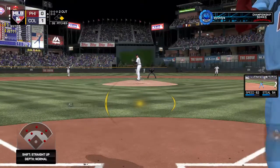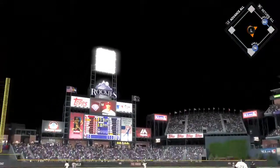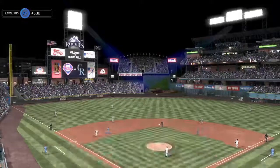Digging in for his second at-bat, Cesar Hernandez. 0 for 1 here in the early going. Swinging, a looper to left. And here's Duda to make the catch, and that's out number 3.